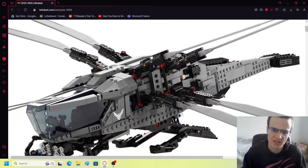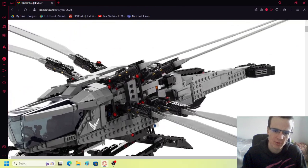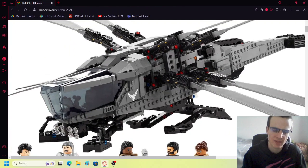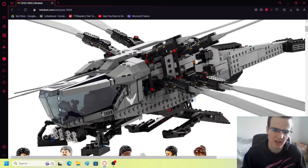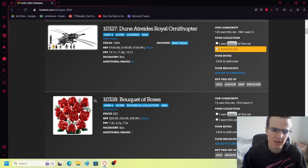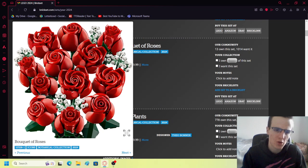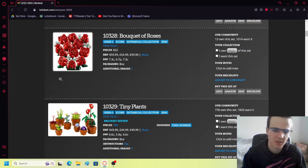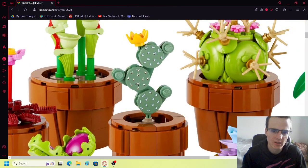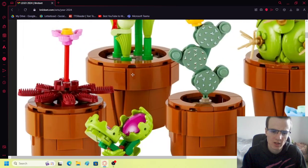As for the set itself, it looks very, very good, very much like what you see on screen. I love Dune. Yeah, it is expensive though, but objectively it's probably the best set we're going to be looking at here. A couple of botanical sets, so you got the bouquet of roses, which looks quite cool, but not for me, and same thing with some tiny plants right here, though I don't know if that's printed or stickers, but that's a pretty cool little design there.